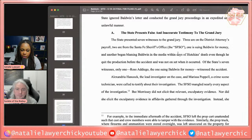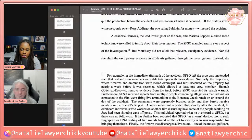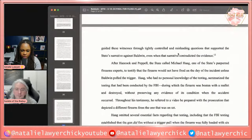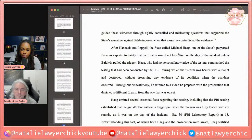Alexandria Hancock, the lead investigator on the case, and Marissa Popple, a crime scene technician, were called to testify about the investigation. The SFSO mangled nearly every aspect of the investigation, but Morrissey did not elicit that relevant exculpatory evidence, nor did she elicit the exculpatory evidence and affidavits gathered through the investigation. Instead, she guided these witnesses through tightly controlled and misleading questions that supported the state's narrative against Baldwin, even when that narrative contradicted the evidence.